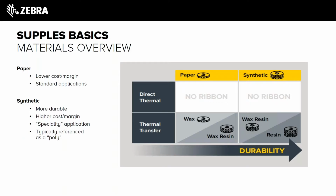Thermal transfer is a little different. Thermal transfer has a label, and it is also accompanied by a ribbon going through the print head. When that heat and pressure presses down on that ribbon, that wax or resin material adheres to the label, and then it comes out the other end with the image on it.